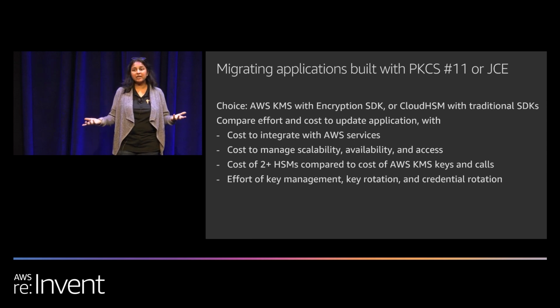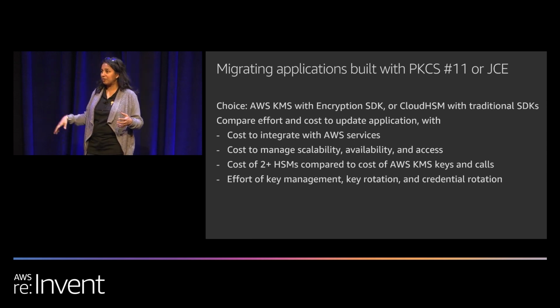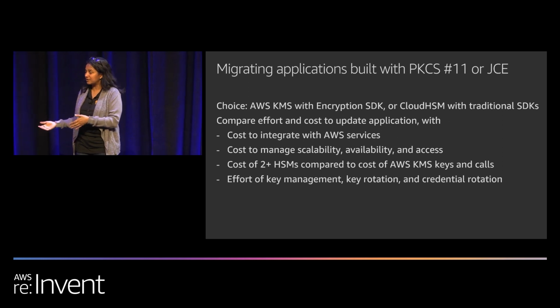There are genuine use cases for both, right? So if you're doing transparent data encryption where you need a drop-in PKCS11 library, if you're not migrating your data to an Amazon database, chances are you don't have a choice. You have to use CloudHSM.